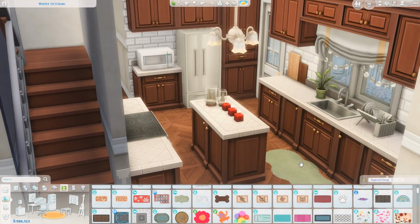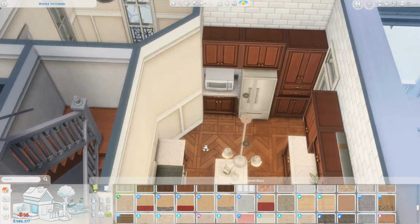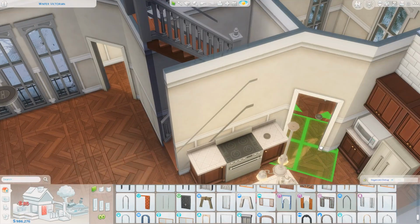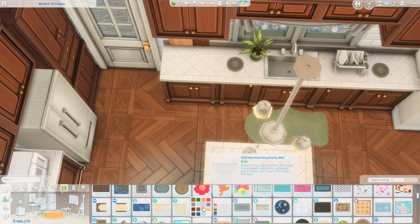And I actually was working on another one a couple of days ago over on Twitch that I'm really excited to share. It's actually a community lot, but it's a very snowy build as well. So that should be coming out sometime this week.